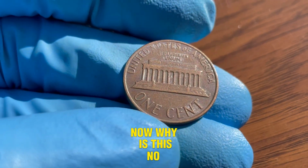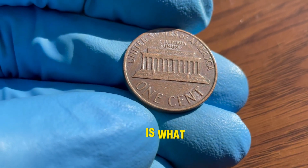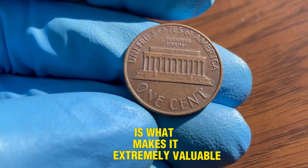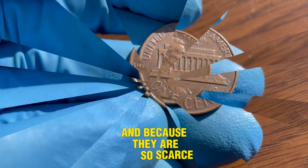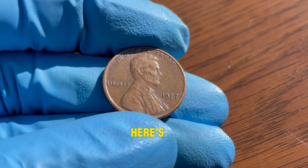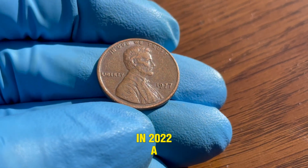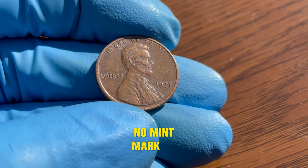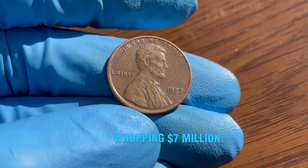Now, why is this no-mint mark version worth so much? The rarity of this coin is what makes it extremely valuable. Only a few examples have been discovered, and because they are so scarce, they have become highly sought after by collectors. Here's where things get really interesting. In 2022, a 1977 no-mint mark Lincoln penny was sold at auction for a whopping $7 million.